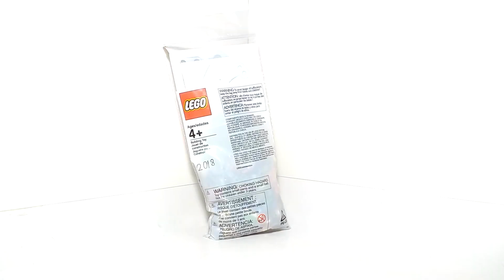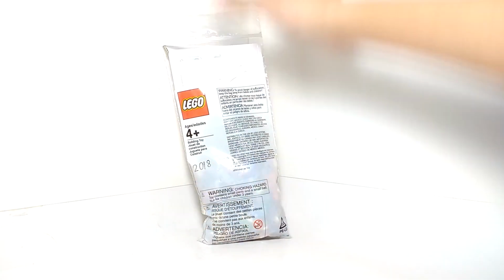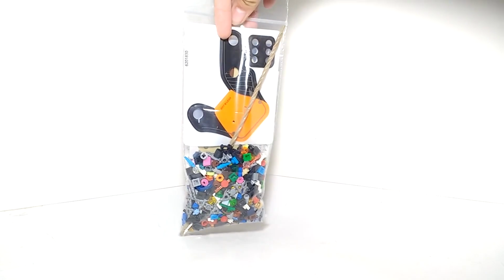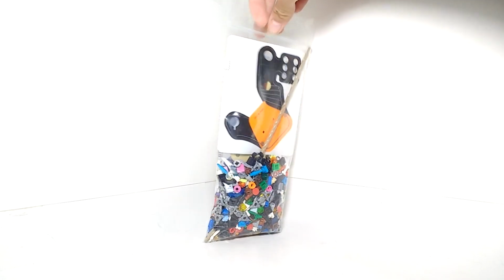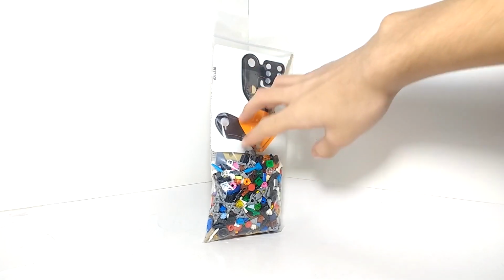Alright, here we go, New Year's Special number 5. Now, as with every New Year's Special, I take a look back at all of the extra pieces that I have collected from LEGO sets for the past year, and this year, for 2018, I've gotten quite a bit. If I go ahead and flip this bag over, you can see just how many extra pieces I've gotten and how many different pieces I've gotten.